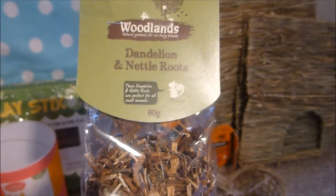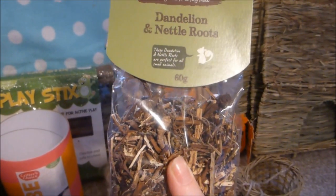Remember to give them fresh water every day. So that's kind of your general advice on there. I'm quite interested to see whether they like those or not.